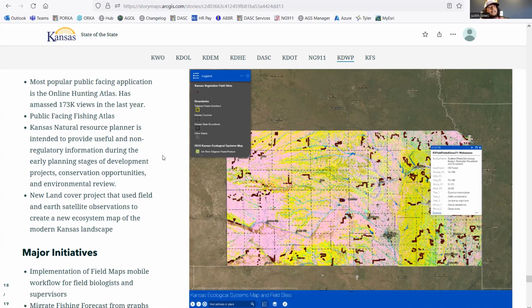We provide our public land access on the atlas that shows where you can and can't hunt on KDWP owned and managed lands. The fishing atlas is a similar product that we provide. It's where you can fish. We also have a similar program where we lease ponds from private landowners to provide access to anglers. It's where we show the community lakes we manage.